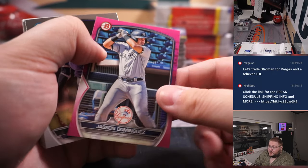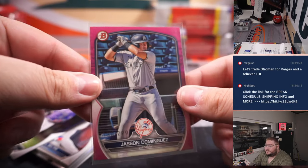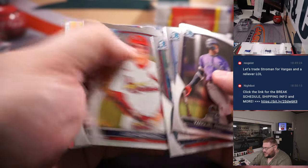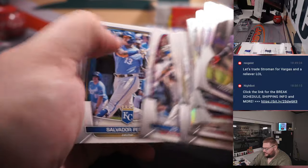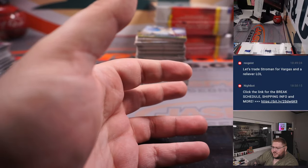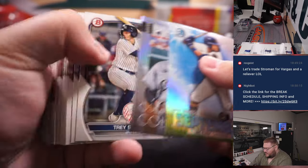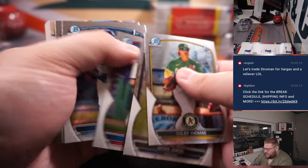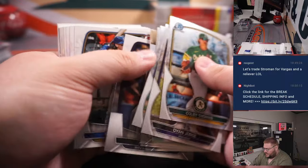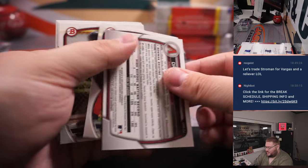Jasson Dominguez, out of 299 for the Yankees. Now, their pitching has been pretty solid. They're probably a couple pieces away, though, too. Hunter Renfroe has been a good guy for them in the outfield. Jared Walsh has been a good platoon guy for them. When the Angels are good, obviously it's good for Shohei and the hobby.